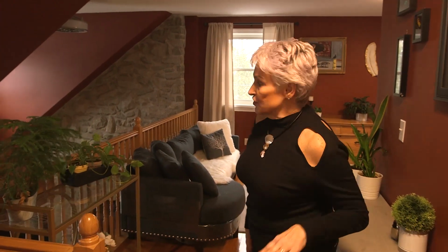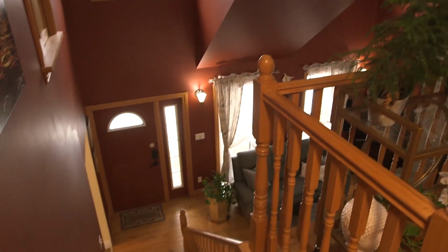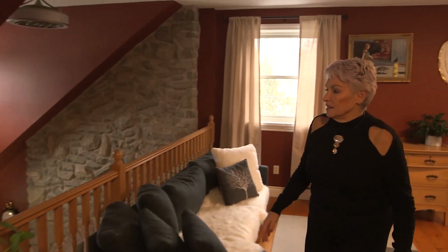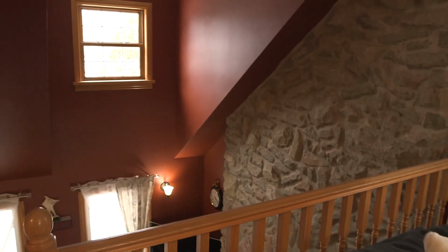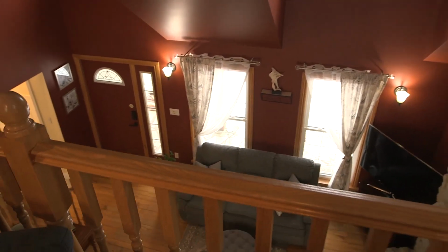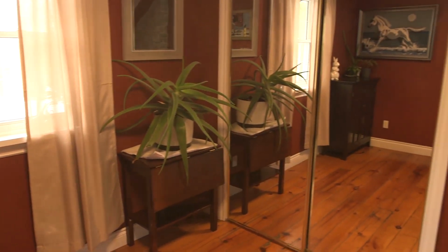Here we are upstairs, and this is a loft area, which when the home was being built was to be a bedroom, but to me it's just such a nice spacious area just to sit and relax. You can overlook the lower levels, sit, read a book, and again, there's no place in this home where it isn't nice and bright. With beautiful wood flooring all the way through here.